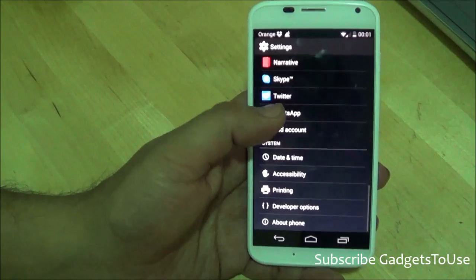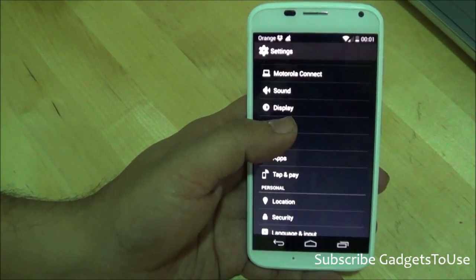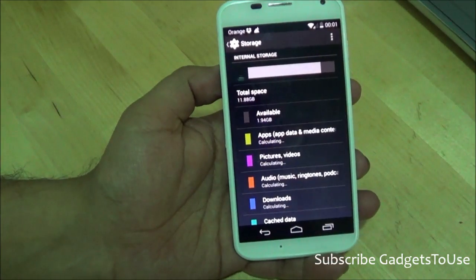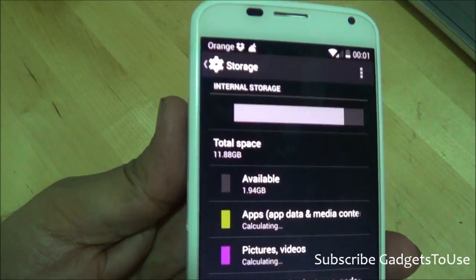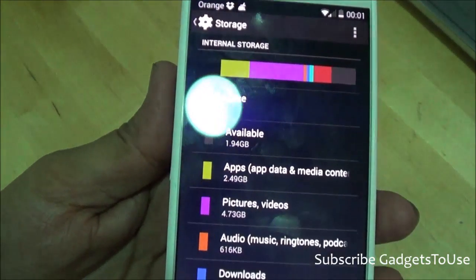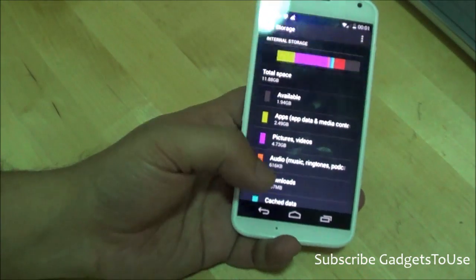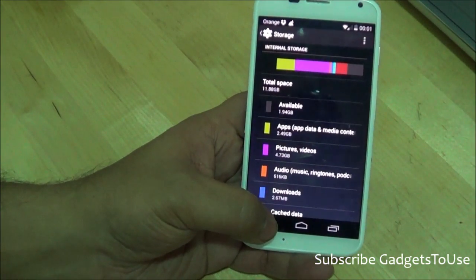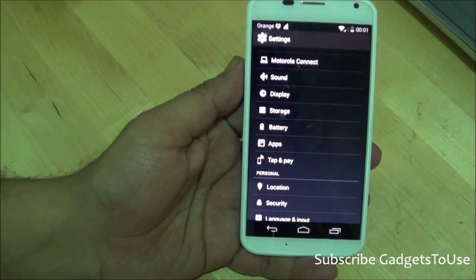And if we take a look over the storage scenario as of now, let me just show you the same. As far as storage is concerned, you have 16 GB of memory on this device, and out of which around 11.88 GB is available to the user. Right now the available memory is around 1.94 GB, because again this is a user device and the user has actually installed some applications and some other things on the device.